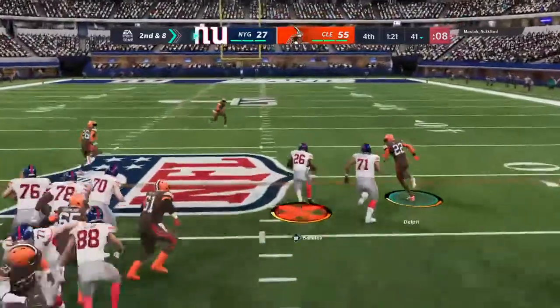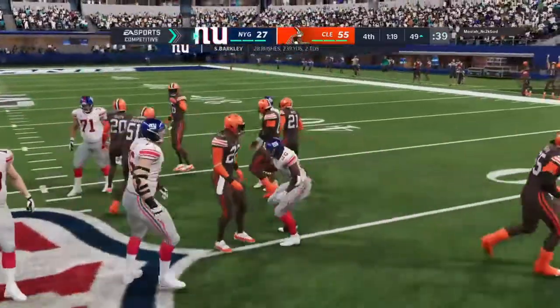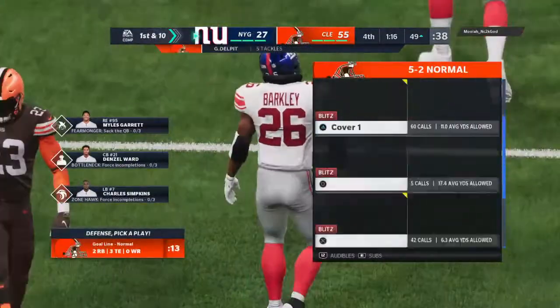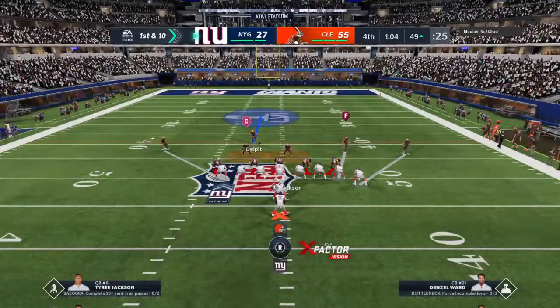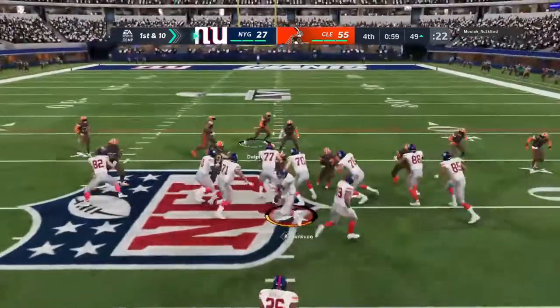On 2nd down, Barkley. He'll be taken down, but not before he works it past the 50. It's a 1st down on a gain of 10. We'll definitely see some open running lanes, and he's taking advantage of it right now, but that shouldn't be a surprise. Defense has the lead. They're playing for the pass first.